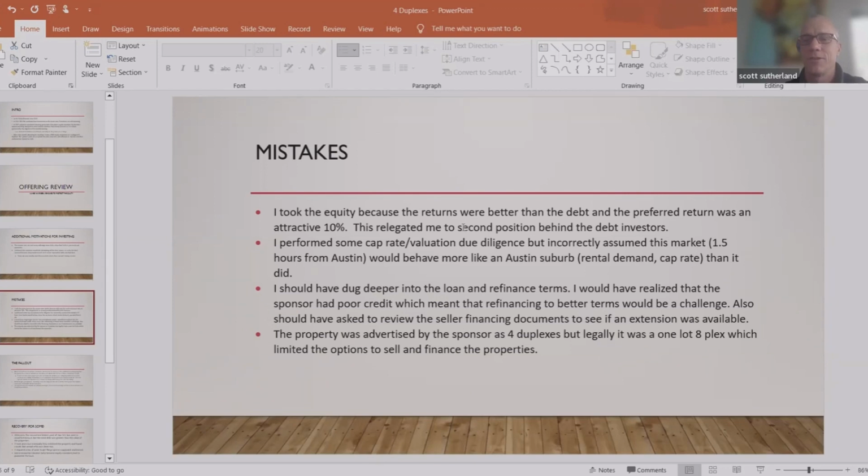So always something to consider is, where do you exist in the capital stack, from the highest risk to the lowest risk? So mistake number one was we took the highest risk and the highest return. Mistake number two is, as a broker, I did perform some cap rate and valuation due diligence on the duplexes. That's just a fancy way of saying I tried to estimate on my own what they were worth and what they would rent for. And I was overly optimistic based upon my experience in Austin and the Austin surrounding submarkets.